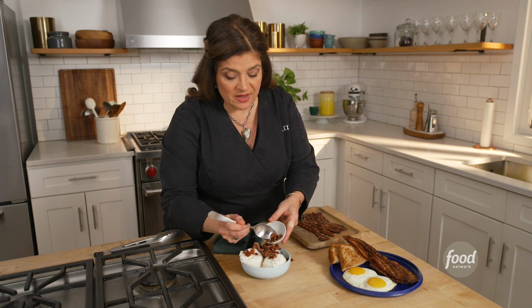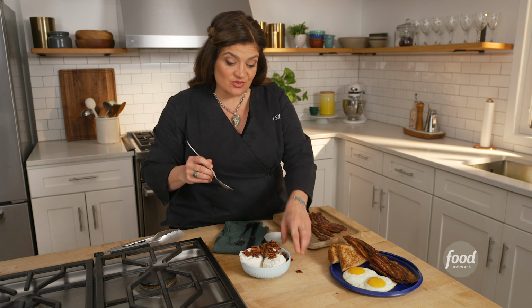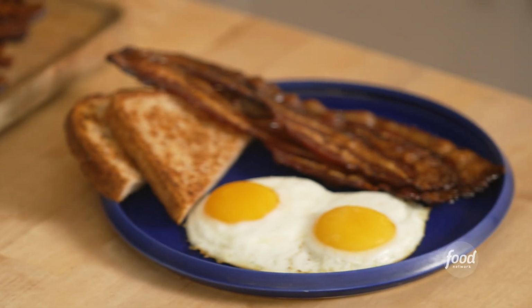There's really nowhere this bacon doesn't belong. Delicious on a BLT with the natural sweet and tang of tomatoes. This is like that little black dress you have hanging in the closet. It's just good for any occasion.